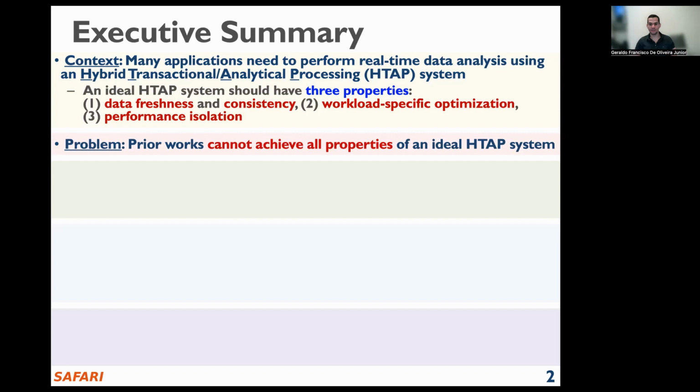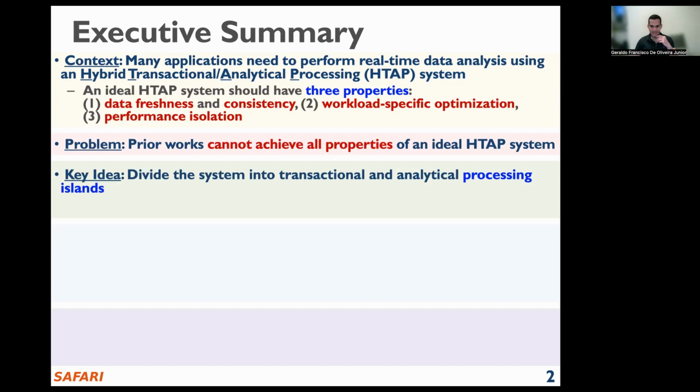Our key idea to solve this issue is to divide the HTAP system into processing islands, one for transactional and another for analytical workloads. Each island has a set of optimized hardware resources and algorithms. By enabling processing islands, we can perform workload-specific optimizations for transactional and analytical workloads while providing performance isolation.